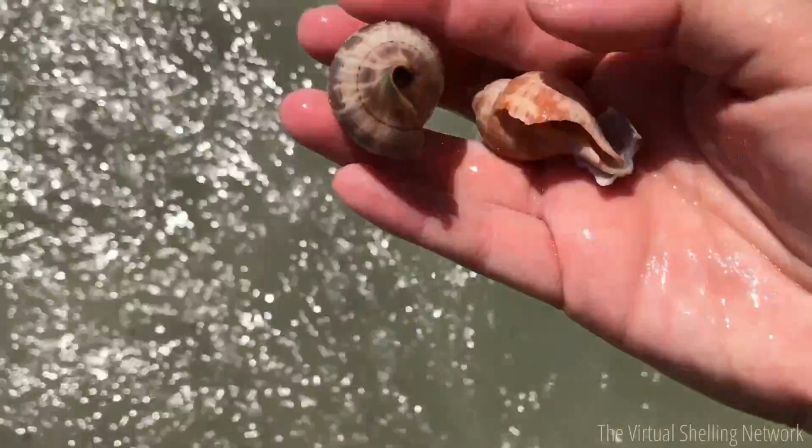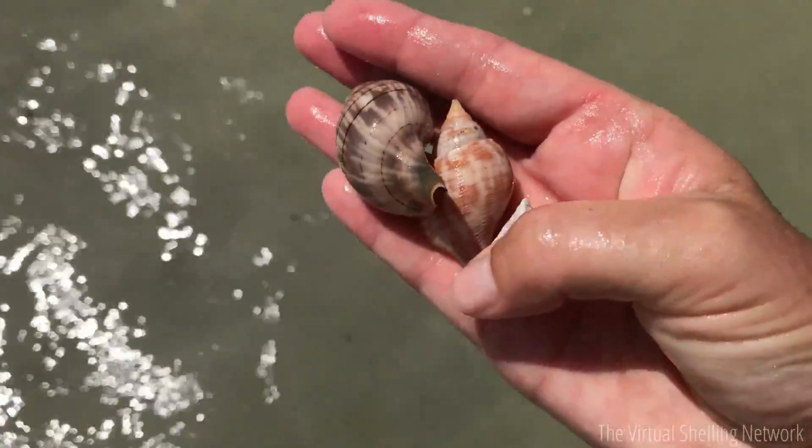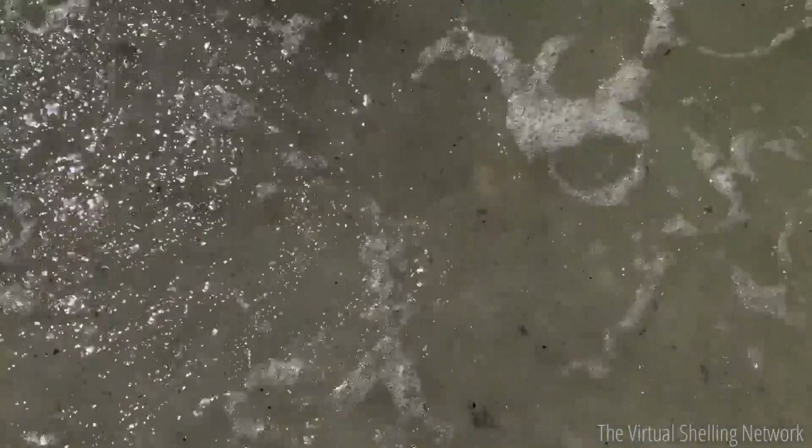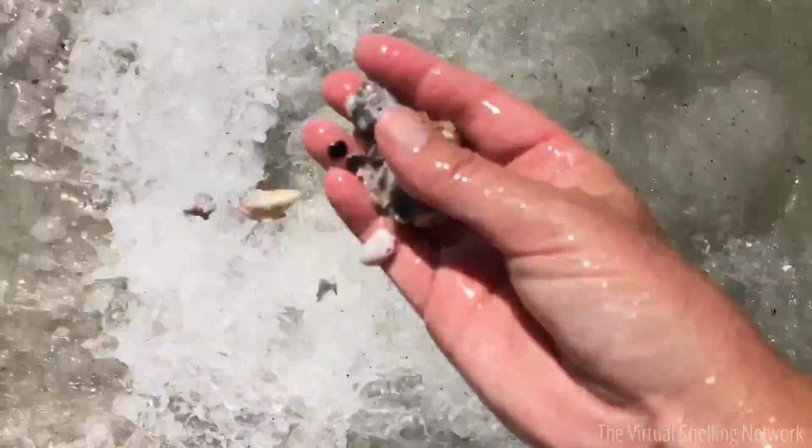Oh, we got a twofer. We got a little bit of a true tulip, and then we've got a banded. And I just thought I saw an alphabet cone too, but heaven knows if I'll be able to spot it again. Let's see. It's right around here. So I'm just gonna hold my phone here and shell so you guys can hopefully see a little bit of what I'm seeing as I shell here.